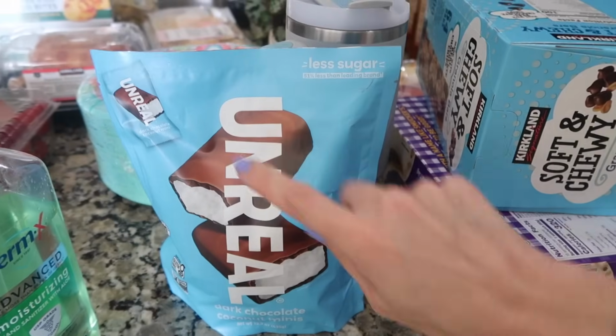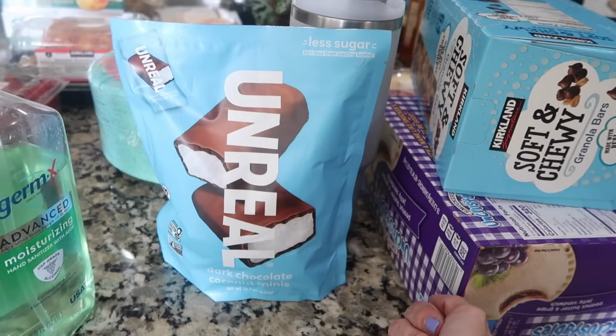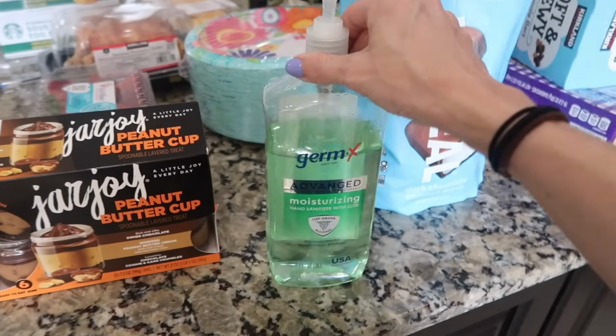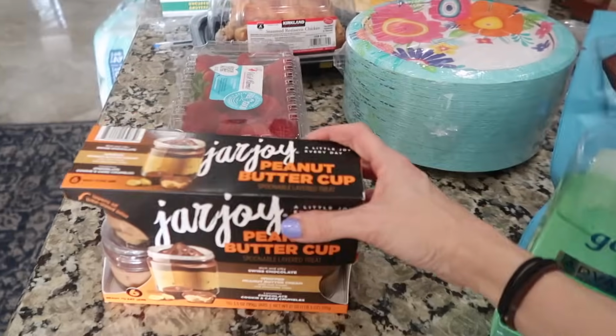All right, I got these for the kids. They love these Unreal bars. It has less sugar. It's dark chocolate, it has coconut in it. I feel like all around it's pretty healthy. I didn't get this, I don't even know where it came from. Maybe Wolfgang's diaper changing station.